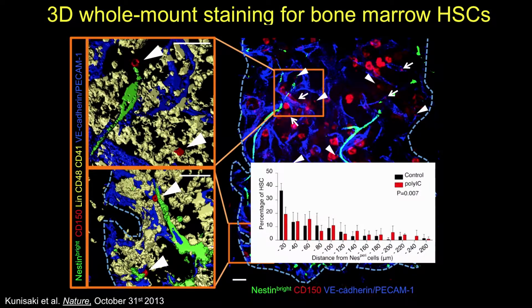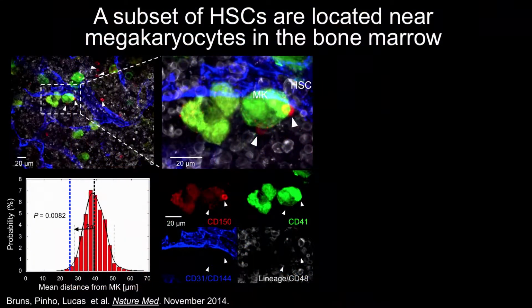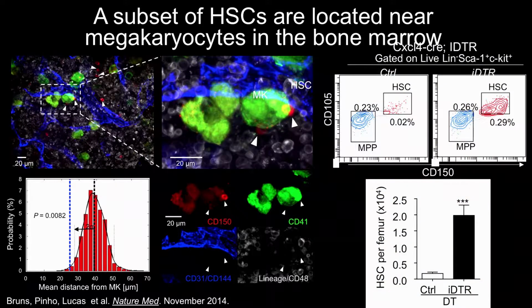Interestingly, if you stimulate stem cells to proliferate, for example, by giving poly-IC, which is known to activate stem cells, we could see a redistribution of stem cells, with those that were associated with the arterioles moving away from arterioles. By imaging, we found that there's another subset of stem cells that is significantly associated with megakaryocytes in the bone marrow. And the megakaryocytes also are important to control the quiescence of stem cells.